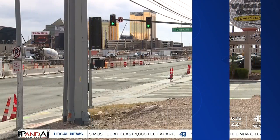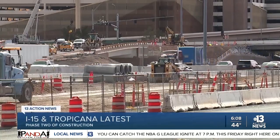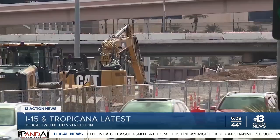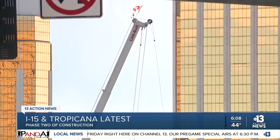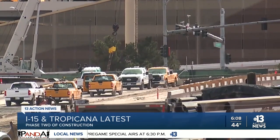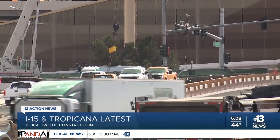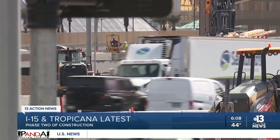Lisa Bethencourt reporting. Well, if you've driven on the I-15 lately, you may have noticed progress being made on the Tropicana project. Following demolition of the north half of Tropicana Avenue Bridge, also known as Dropicana, construction crews are currently at the beginning stages of reconstruction. And to help with traffic flow, diverging diamond interchanges were put in place and lane shifts are expected soon.